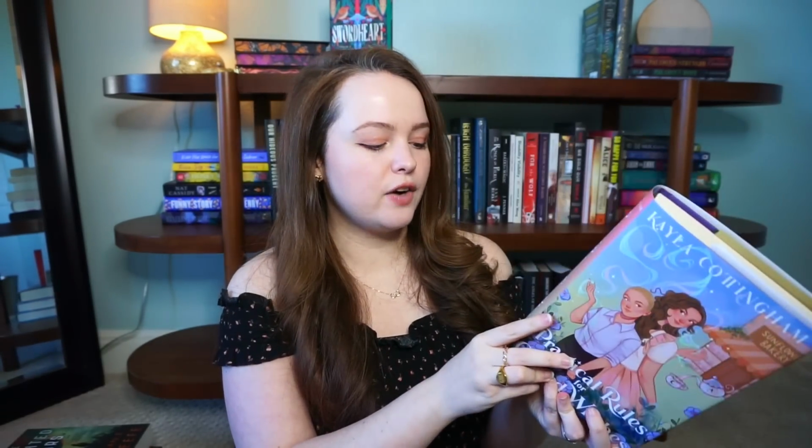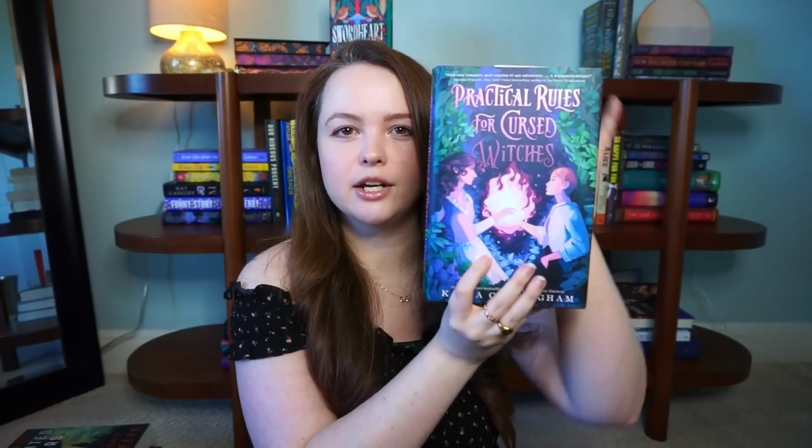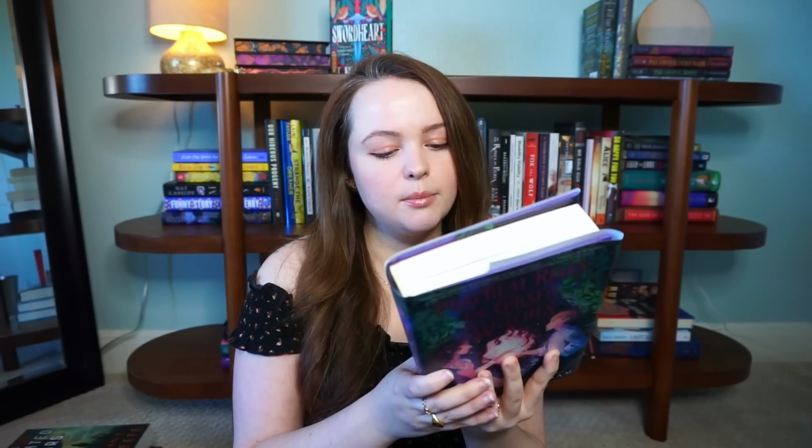The next one I have is Practical Rules for Cursed Witches. This one I got from the Rainbow Crate book box, so I believe that this is their cover for it, and then it also comes with the regular cover, which I do kind of think I like the regular cover better. This one's the regular cover, but this is a Sapphic fantasy book, and Kayla Cottingham, I read 2 of her books and really enjoyed them, so I was very excited for this one.